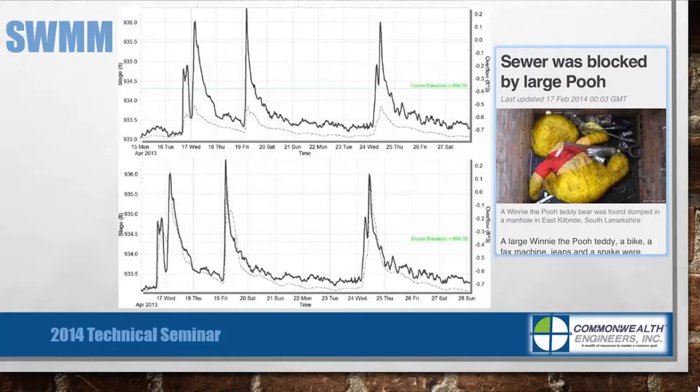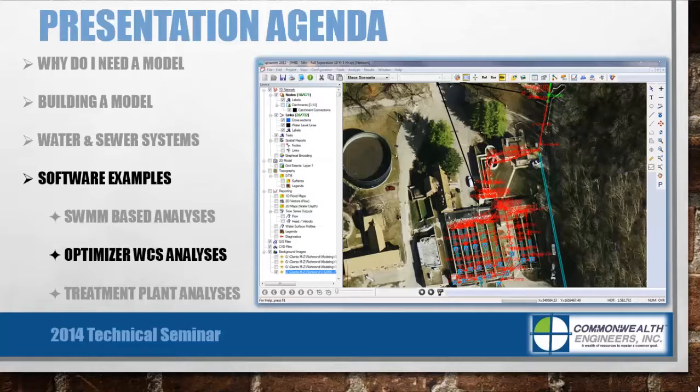So SWMM is one category of software. There's many versions of it. There's XP SWMM, there's EPA SWMM, and there's MIKE URBAN. There's a whole bunch of them out there. They all do the same thing, okay, they just have different interfaces. The next software I want to talk to you about related to sewers is relatively new. It's been on the market for a while, but commercially it's only been on the market for about a year. And that's Optimizer.